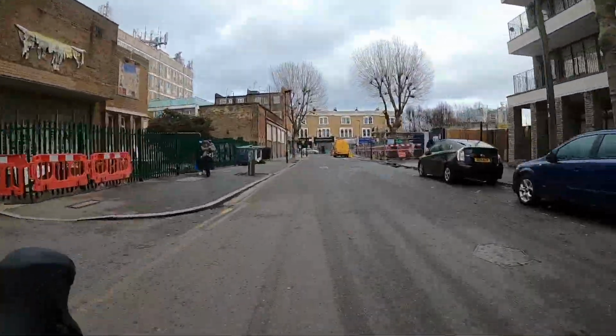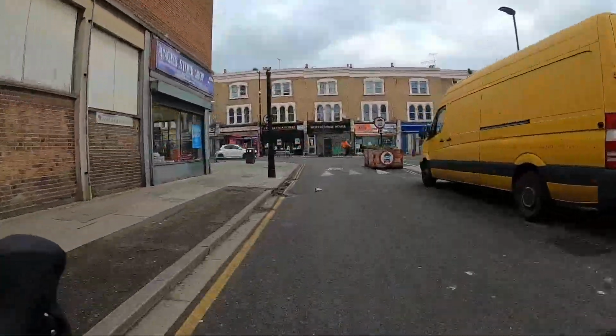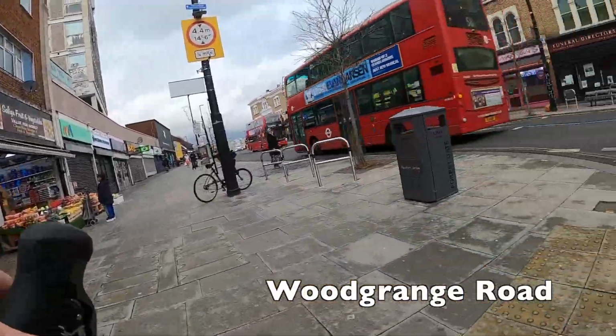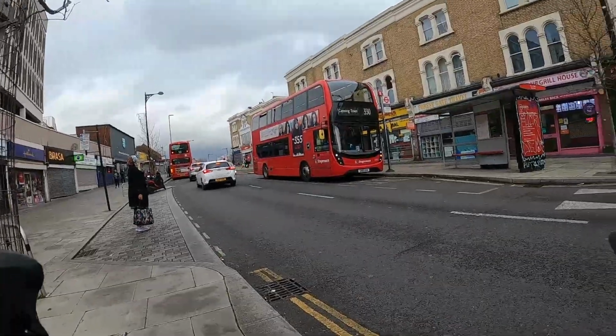And we're getting to the end here. This is of course another traffic filter here, and we are now outside Forest Gate Station, which is just there, dead ahead of us. You can see it if I were to hold still for a second.